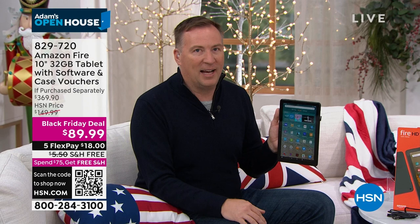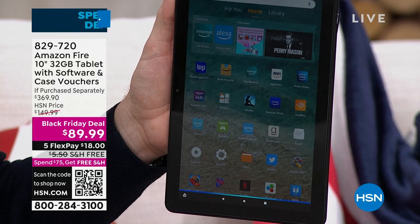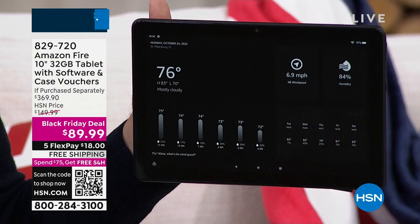But because it is an Amazon device, it does have a digital assistant that is built into it. Now, the most common thing people will do is ask the weather. So all you have to do, hands-free, you can say, Alexa, what's the weather? The current weather is 76 degrees now. So it tells me exactly what the weather's going to be like right here. It's nice and breezy, and Adam, it's 6.9 mile an hour winds right now. So it's very calm winds. Very fresh night.